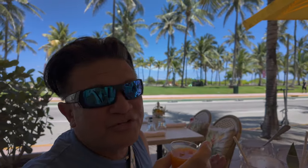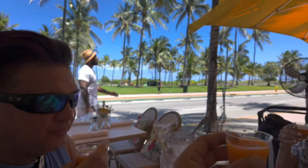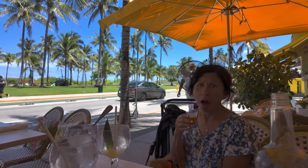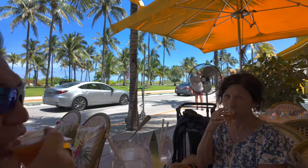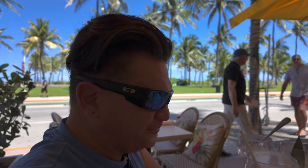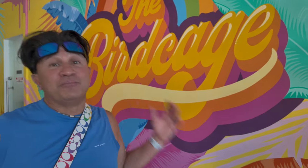So we're having a shot. We just finished our lovely lunch here at the Birdcage Cafe at the Carlyle Hotel. And they souvenired us with a shot. So, cheers. Isn't that strong? So, shot. One, two, three. Oh, that's delicious. Yeah, has mango.